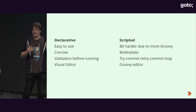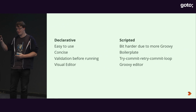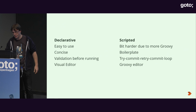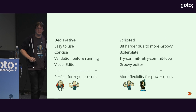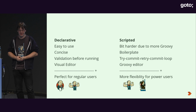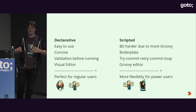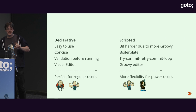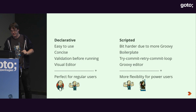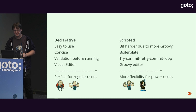The advantage of declarative is that because it is so strict, there is a visual editor for it. Whereas in scripted, it's just Groovy. So any Groovy editor might help you or not. I would say that declarative is perfect for the regular users. If you now want to try something out with a pipeline, please use declarative. But the power users will typically grab the scripted because some things just aren't possible in declarative. You can use snippets of scripted pipeline in your declarative pipeline as well. That's also a possibility. That's why I put the power users on both sides. Both declarative and scripted.